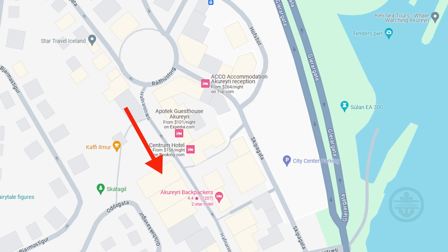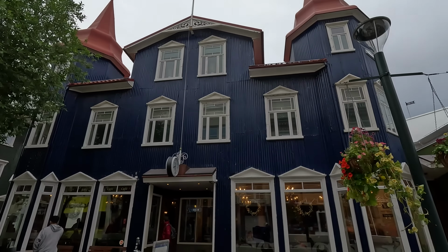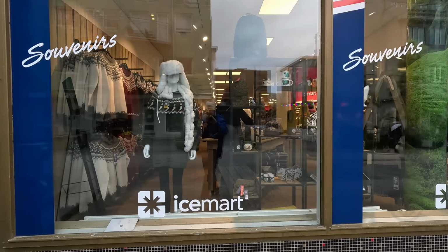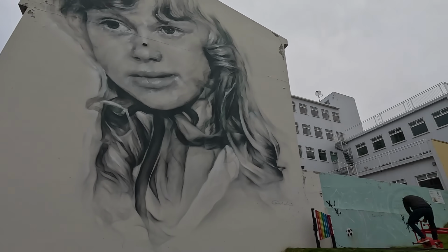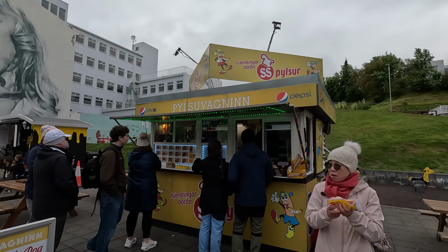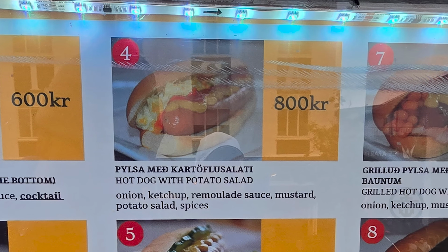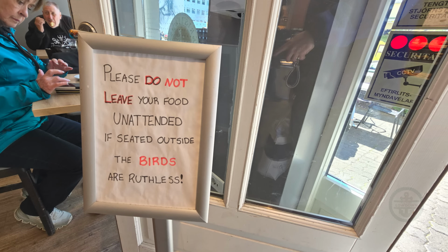As you turn left down this promenade and head south, you'll face the main drag where the motherlode of restaurants, bakeries, and stores are. Very, very cute. This mural presides over a children's play area and this hip hot dog stand. Let's see, what do we got? Hot dog with potato salad? Hot dog with bacon and baked beans? Just mind the birds.